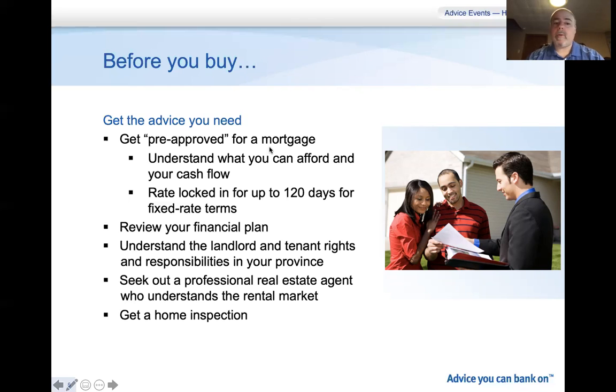Understand this is really, really critical. Do some homework on understanding the landlord and tenant laws in your area. Because when you have to start issuing N1s, N4s, and going to the Landlord and Tenant Board, which I have one client going through right now, he's trying to apply for a mortgage and the rental income is a little bit off and we're struggling with it. So make sure you understand your rights. He's dealing with it very well, but there is a process.